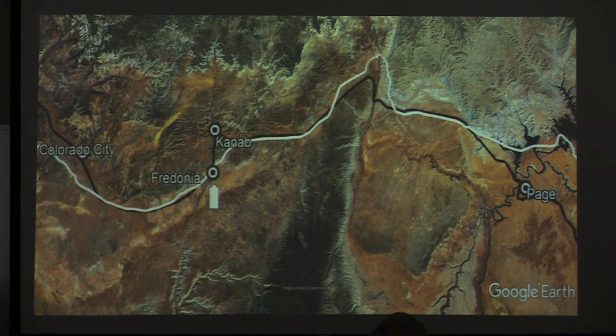Fredonia was first settled in 1865. Like Kanab, it's on the east side of the Kanab Creek. It's named for freedom from federal laws against polygamy. Donna refers to a woman, so literally, it's Free Donna. Polygamists who lived in Kanab sent their wives to Fredonia to avoid capture by the federal marshals.